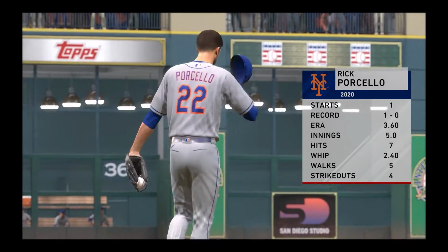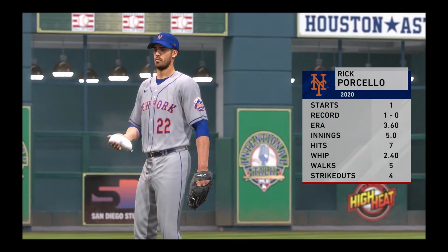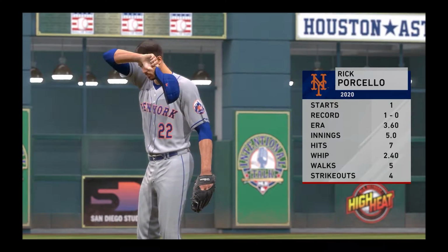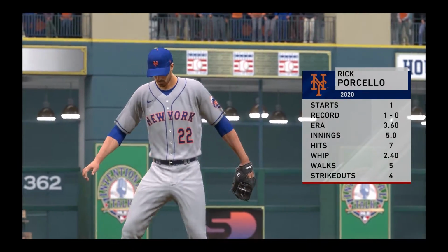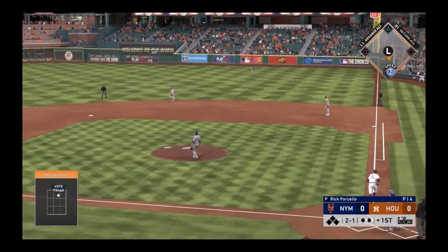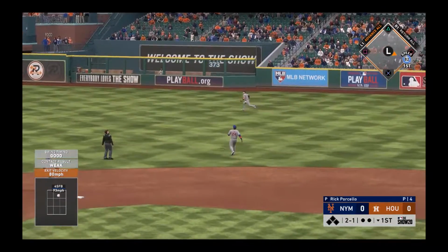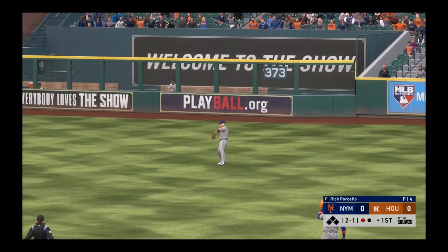Next, we'll take a look at who's on the mound for the Mets. We will see the former Cy Young winner and New Jersey native Rick Porcello, 2016 Cy Young winner. He's signed a 1-year, $10 million deal to come to New York this past offseason. He had a solid first start, but he's going up against the Houston Astros here, who are being led off by Kyle Tucker. 2-1 count. He gets a fastball up. That one's going to right field, but a little underneath it, as the right fielder Conforto has enough time to track that one down.